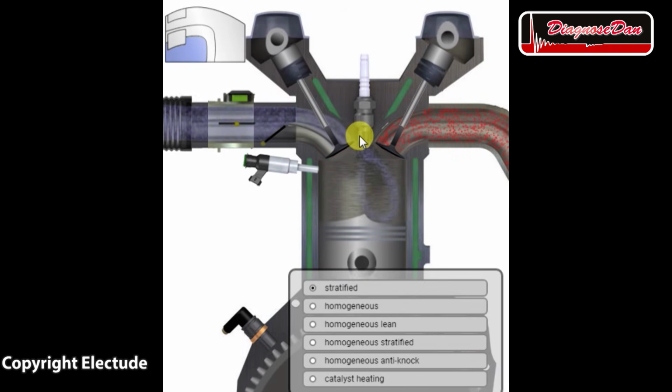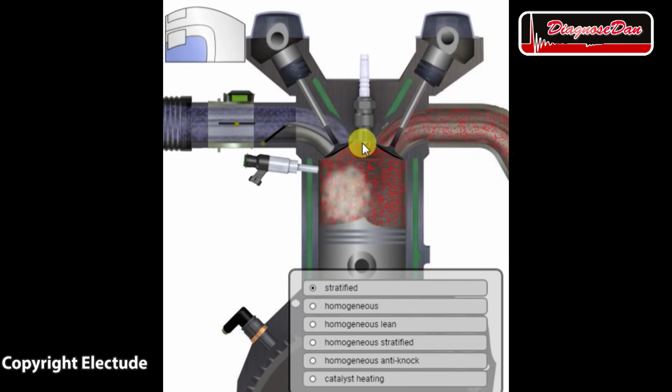Now this effect is greatest at low RPM, when the airspeed is also low, and when the engine is cold, because a colder mixture is already harder to ignite. So basically, the biggest chance of misfiring because of carbon buildup is at a cold idle.